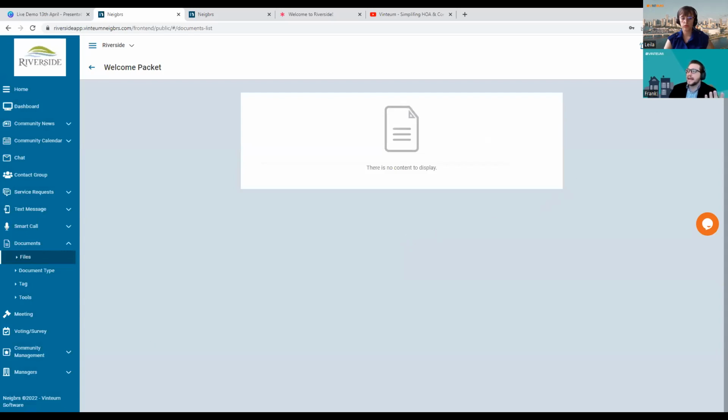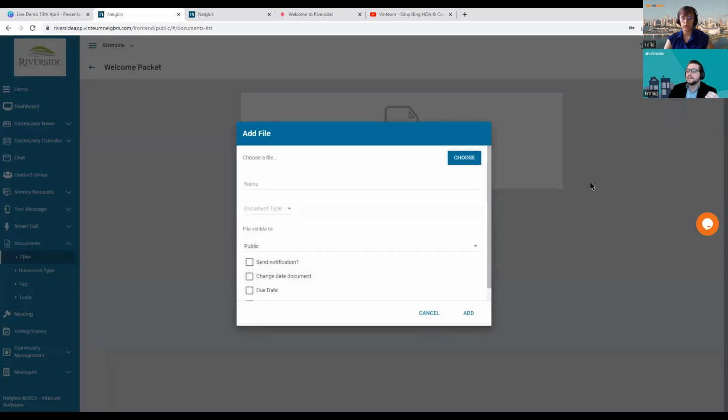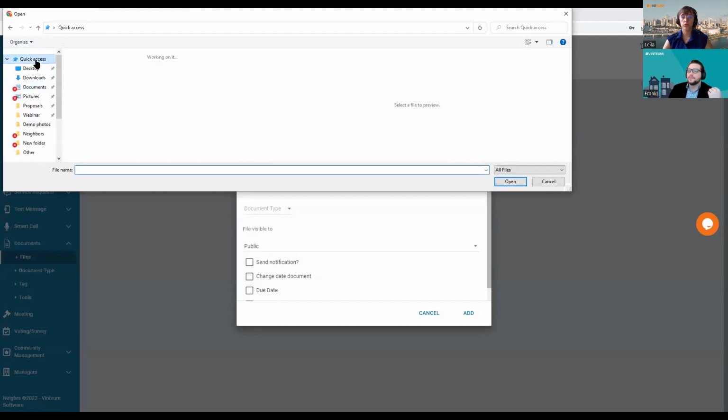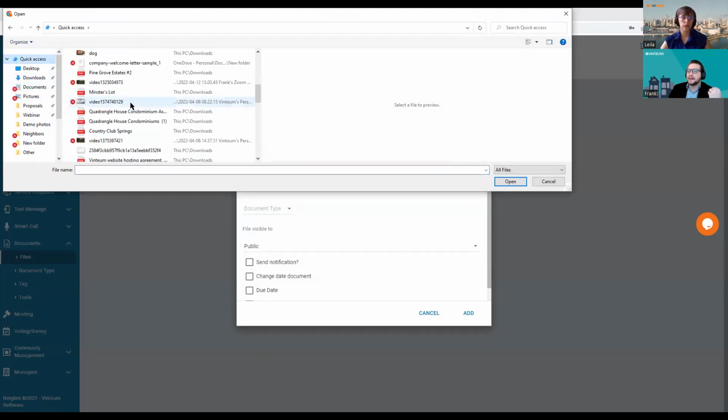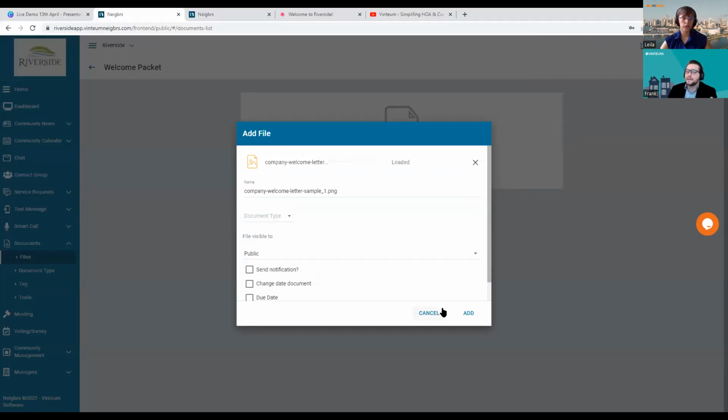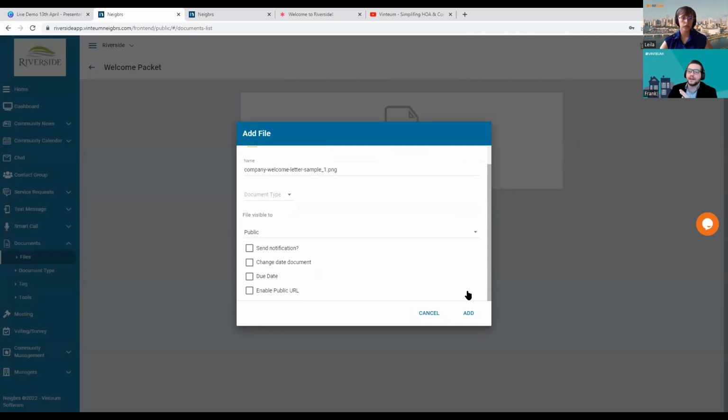And to easily add documents within that folder, go ahead and click the add button, add file. And I'm going to go ahead and upload that directly from my computer. So I'm going to quickly access a specific document I just created for sample purposes. It's a welcome sample letter. I'm going to go ahead and add this to my folder section. When you do add a document, what's great about this is you could go ahead and send out a notification to those specific profiles. So public, I can go ahead and send out a notification to everyone in regards to that document, letting them know that I just uploaded it.